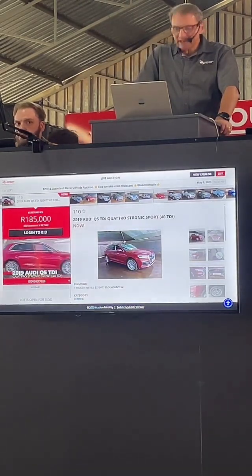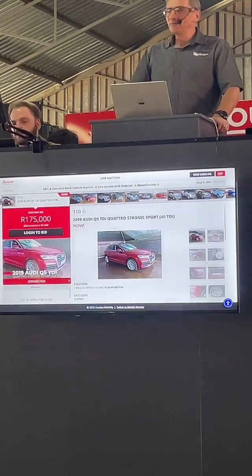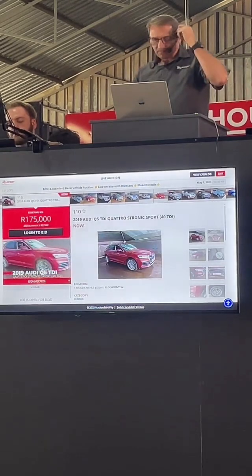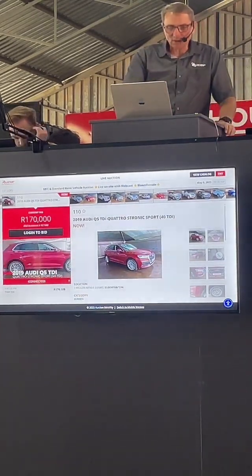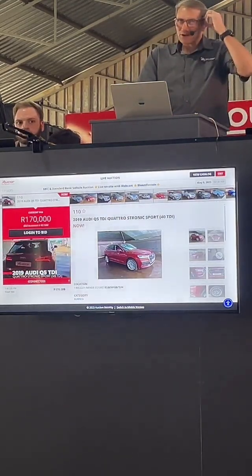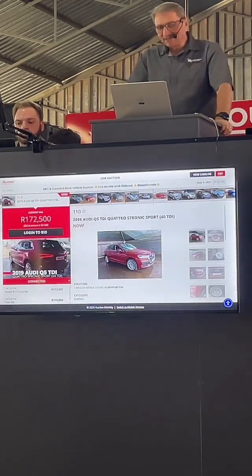Take it out to 175. Anybody else at 175? Let's open the bidding at 170, see if there's any interest. How's the price at 170? Can you give me 170 now? 170, I'm going to 170 now, anybody else? That's a long way out for a Q5, that I can promise you. We go through the motions. Thank you, buyer 1173, 170 now, 170.